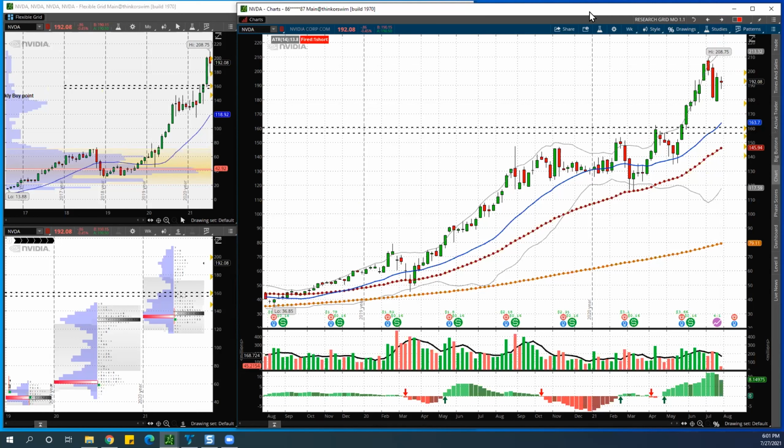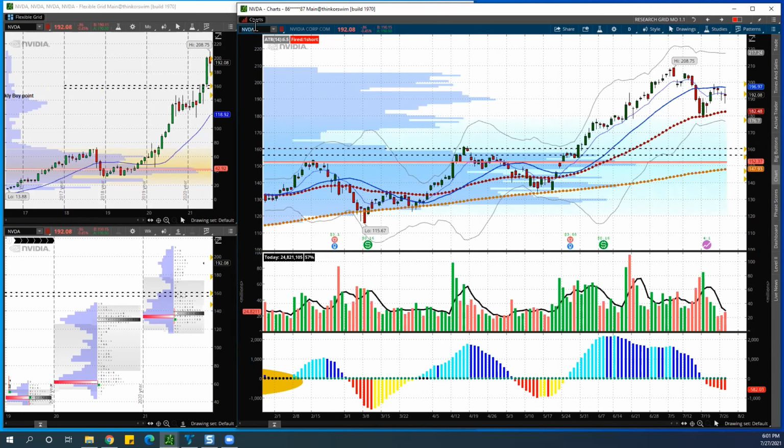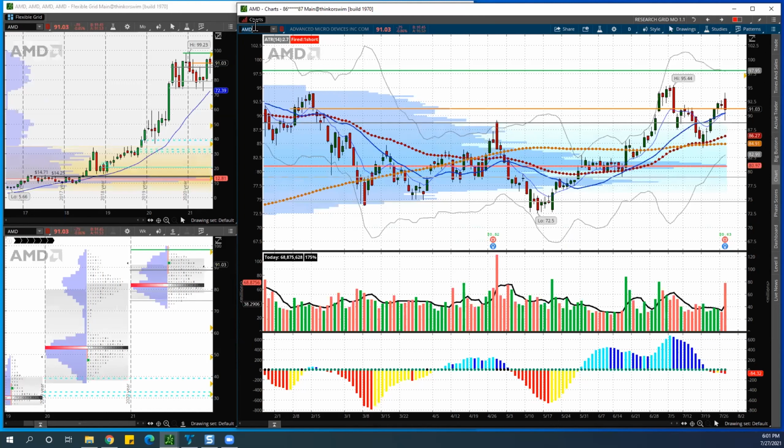So let's call NVIDIA 200 for 208 and 215, right? Let's go to AMD, which is another one that we highlighted yesterday in some commentary in the group, because what we had is something similar to what Amazon is doing, right? We have a solid range that we can all see. The 50 MA crossed the 200 MA, which is exactly what I pinpointed on Amazon, right?